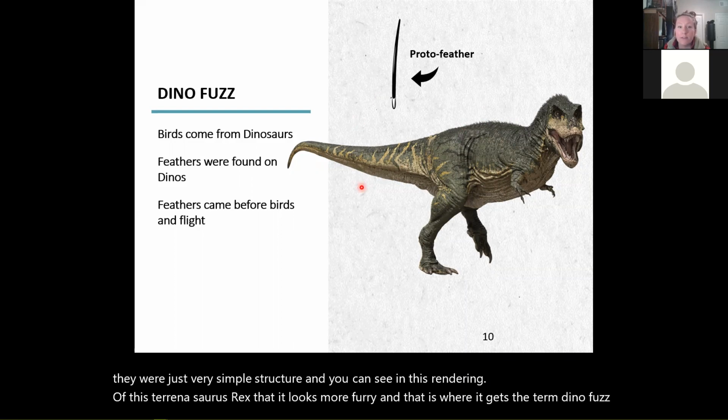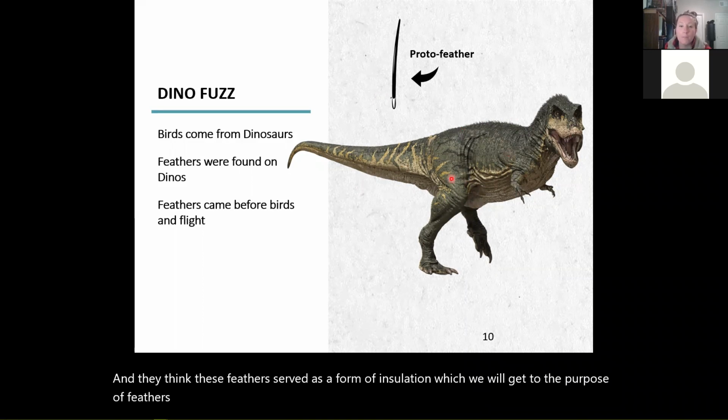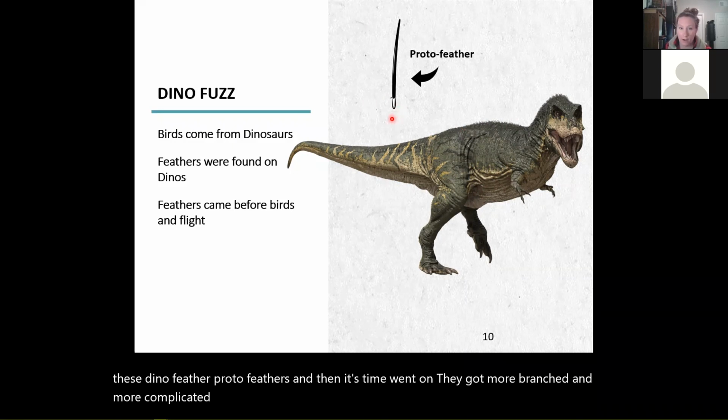They think these feathers served as a form of insulation, which we will get to the purpose of feathers in just a little bit. But scientists believe right now that feather evolution started with these dino feather proto feathers. And then as time went on, they got more branched and more complicated like these flight feathers.